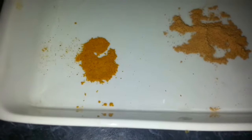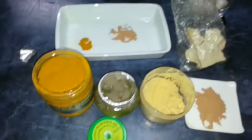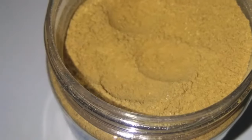I also did some experiments to know what had happened to all of this. These powdered forms all got moisture, and this is my multani mati, which is in ground form, nothing happened to that and it was all fine.